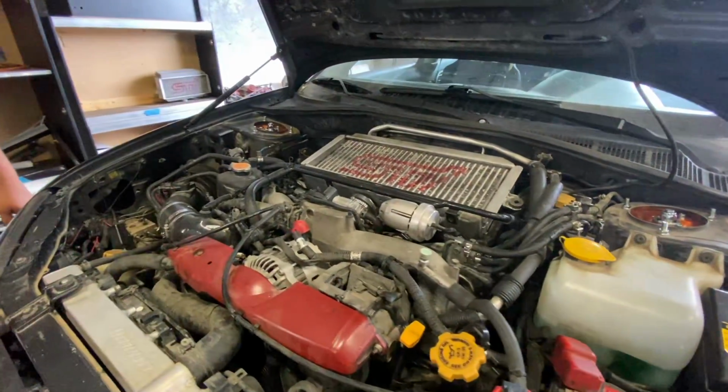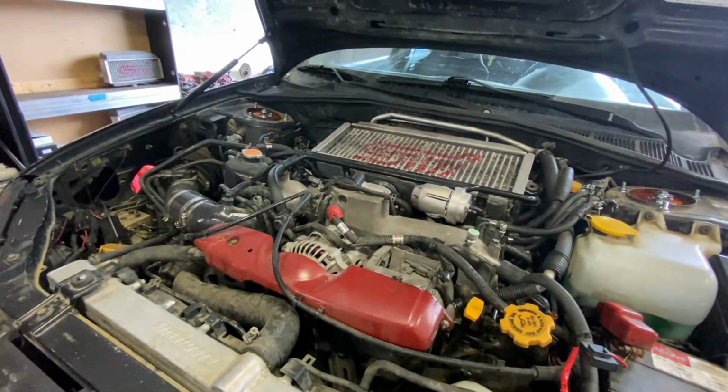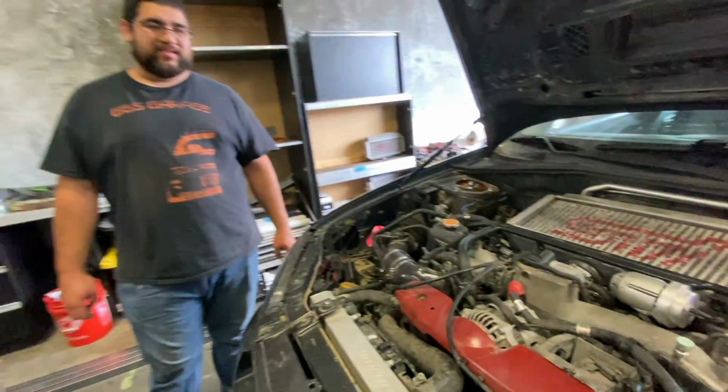They want to send this little TD04. They got a big intercooler, which is going to definitely be needed, and bigger injectors, which is good. So we'll see what I can do. Maybe I can pull a rabbit out of the hat today.